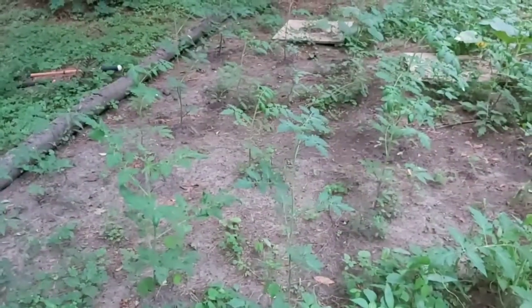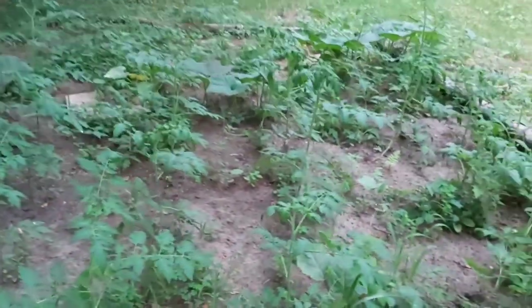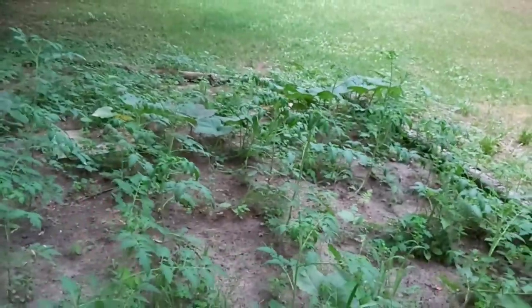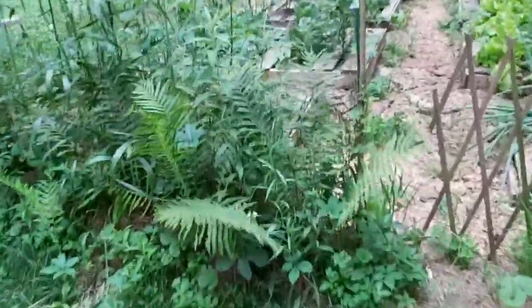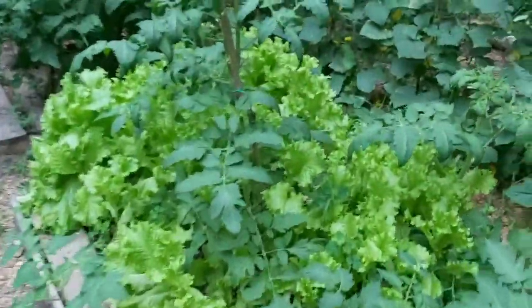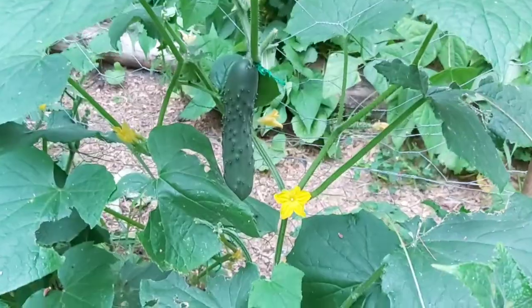Fingers crossed. The tomatoes are doing good though. It's the rogue tomatoes that were growing in the garden. About 30 some odd of them. Yep. All that produce. There we go. It's about to rain, so I'm gonna head in, but I just wanted to show you guys what the garden looks like now. Oh my word, walked right past that guy. Look at that one. Beautiful.